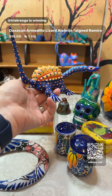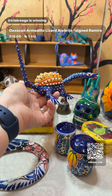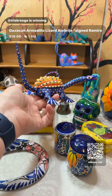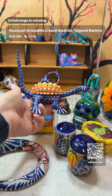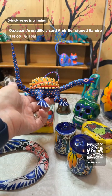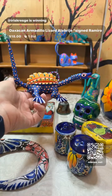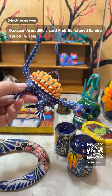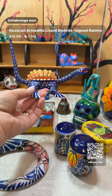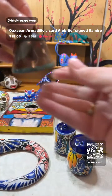He's pretty amazing. You bet, Dot, I'll show you that bell. I could not believe I found him. He's so amazing. There you go, Iris. Yay. Thank you so much. I just love him. You're going to love him too. He's amazing. And then Dot wanted to see the bell again.